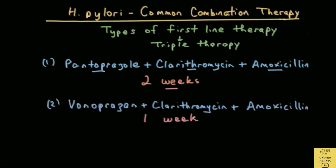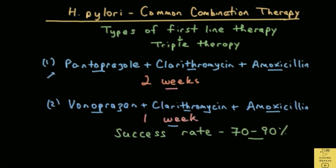Another combination is vonoprazan, which reduces stomach acidity, together with 2 antibiotics, clarithromycin and amoxicillin. And this is a shorter course of only 1 week, but it is more expensive than the first combination therapy that I've mentioned.